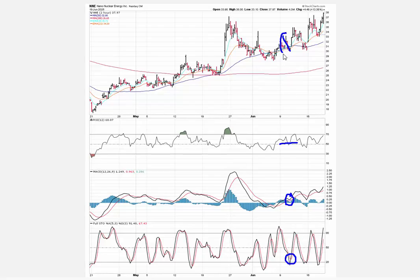In essence, you have a move up that's here that gets the ball rolling, and then the fade against it tends to be lighter volume, lower volatility, and then minimal damage done with the indicators, and that tells you that first move was a real move. Now the stock is just fading back, and we want to buy that move. And as you can see, it moved up here, moved down one more time. It happens, okay, but I'm still showing this to you as an example because the trade was still there.